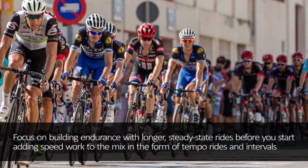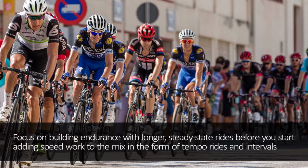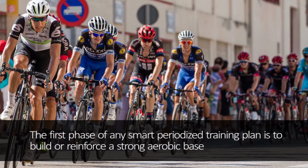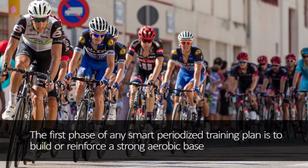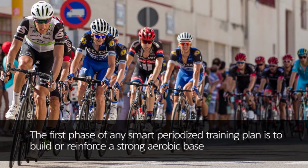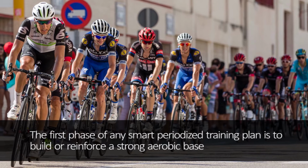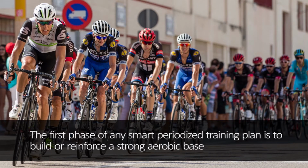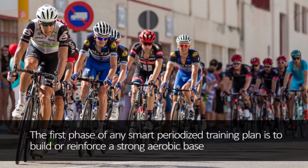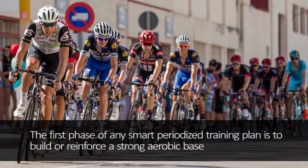Start with 2 to 3 per week for about 2 to 3 hours per training session. The first phase of any smart periodized training plan, which is a training plan divided into blocks that focus on specific goals or skills, is to build or reinforce a strong aerobic base. So regardless of whether you're a noob or a veteran, you're going to spend a couple of months doing LSD, which is commonly referred to as the foundation or base miles.